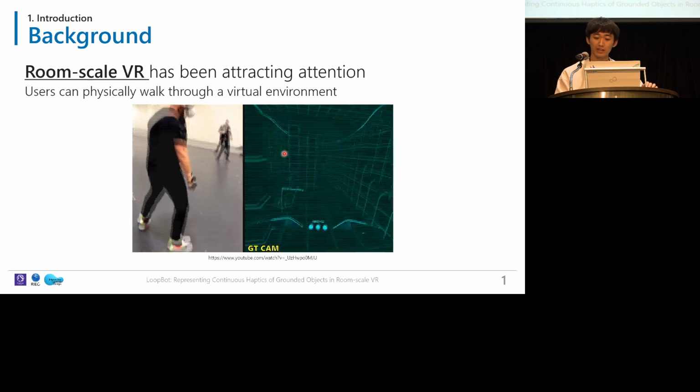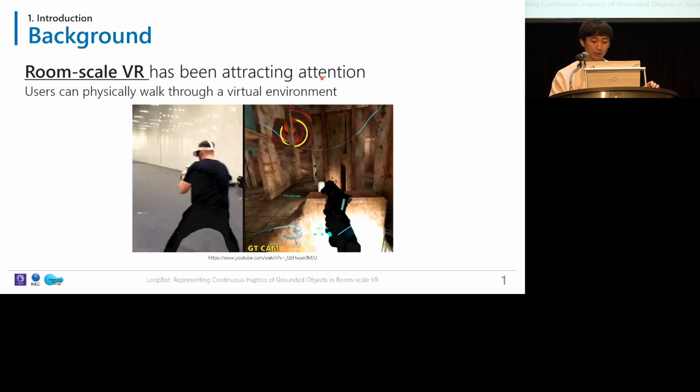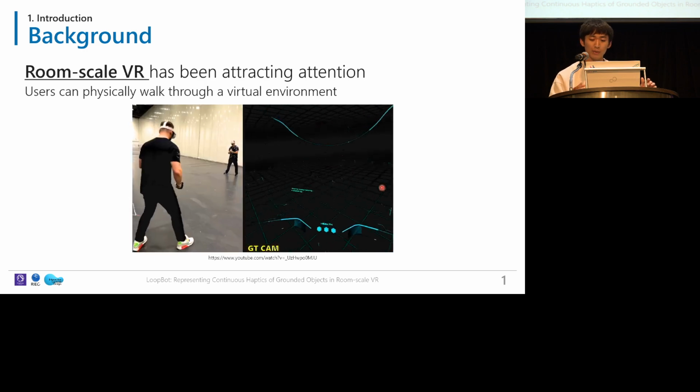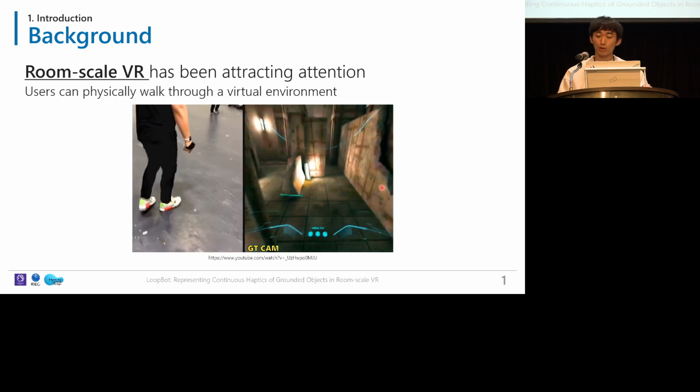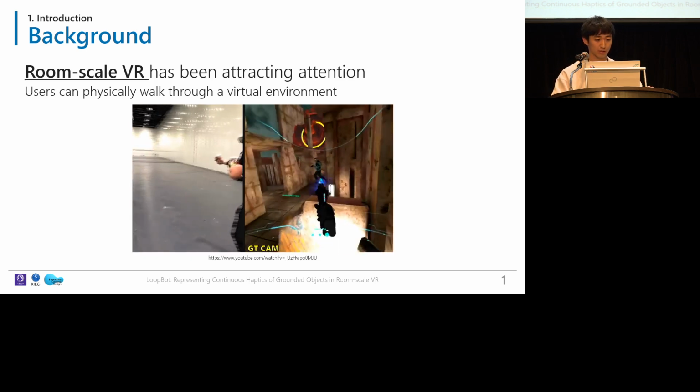In recent years, room scale VR has been attracting attention. As this video shows, room scale VR allows the user to explore a virtual environment by physically walking through it, which produces highly immersive experience.